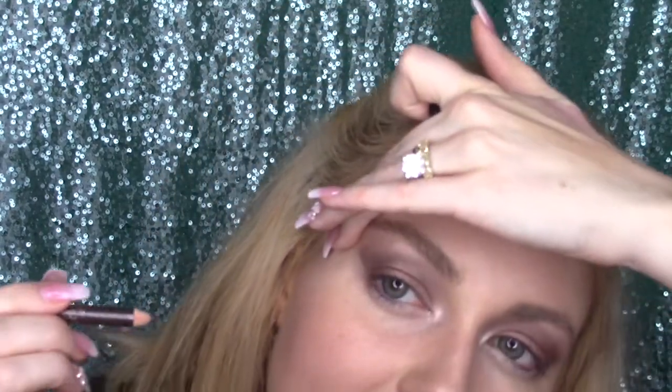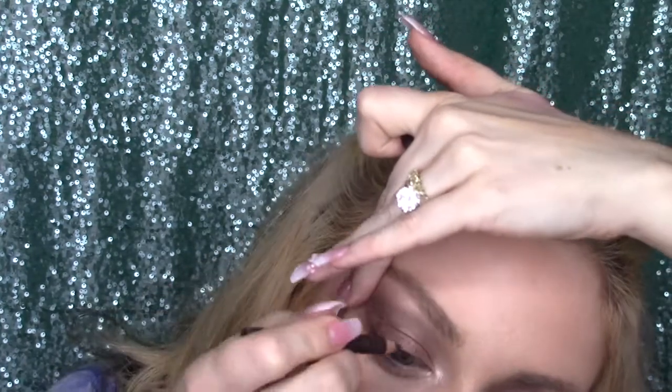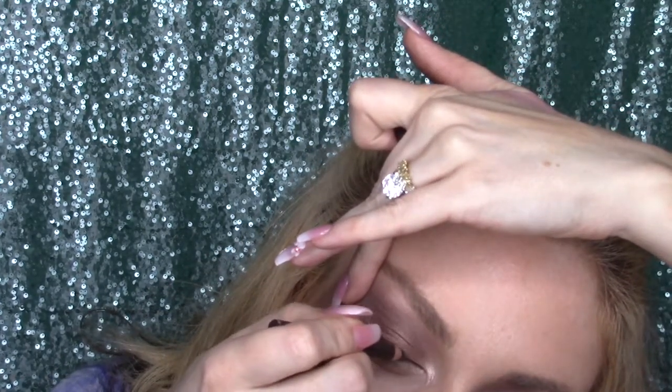So this time I'm just using a brown, just your basic brown eyeliner. You've got one of these that's broken or something in the bottom of your makeup bag. Dig it out, just a brown liner. This one's Lancôme, and it's called Black Coffee. It's just brown. So we're just gonna paint this a very thin line. Move my mirror towards me here, across the top lash line.